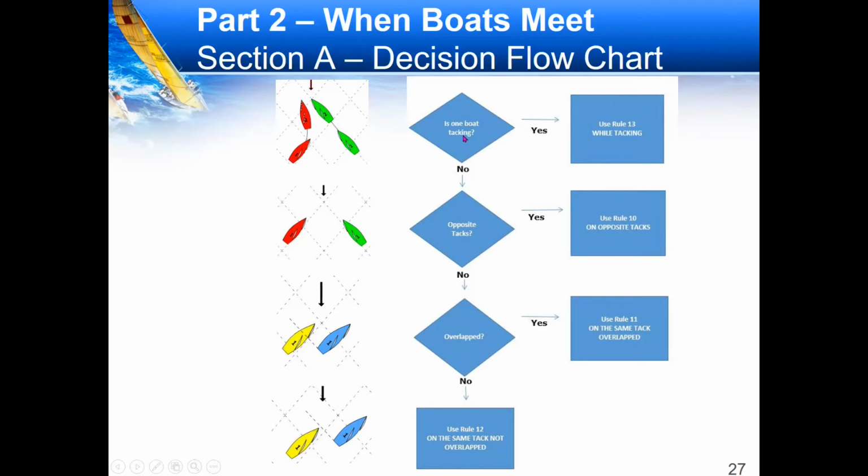If one boat is not tacking, then you begin with opposite tacks. Are the boats on opposite tacks? Yes, Rule 10 applies, as we see here. If no, are the boats overlapped? They're overlapped here. You can see the overlap line. Are they overlapped? Then Rule 11 applies, same tack overlapped. If they're not overlapped, we finally get down to the last one. It must be Rule 12, same tack, not overlapped.